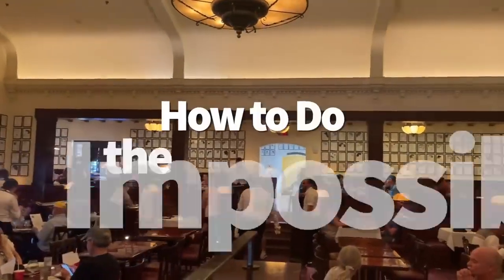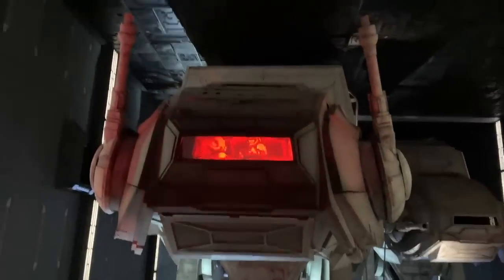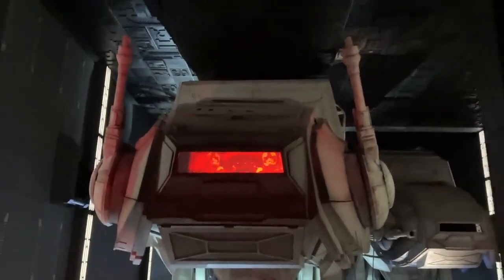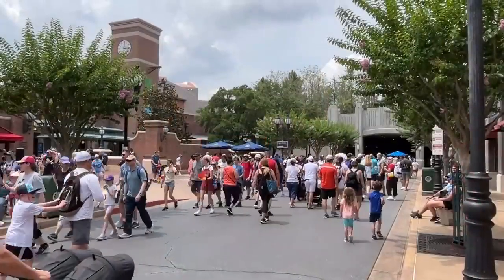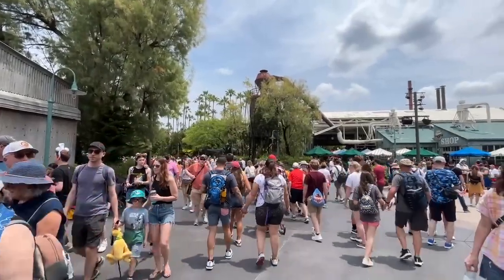Next, as always, is our How to Do the Impossible section. These are the things you really want to have happen when you're in Hollywood Studios, but it's kind of hard to make them happen. So we've got the tips to make sure you can have the best day ever. Anything is possible with the DFB team on your side. Okay, maybe not everything, but we can at the very least give you some helpful tips.